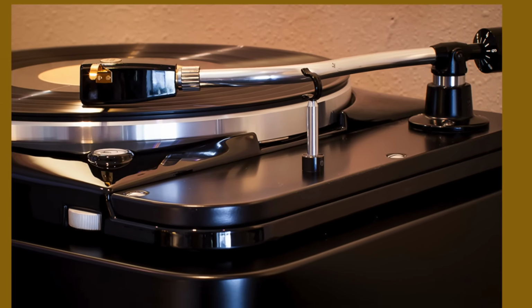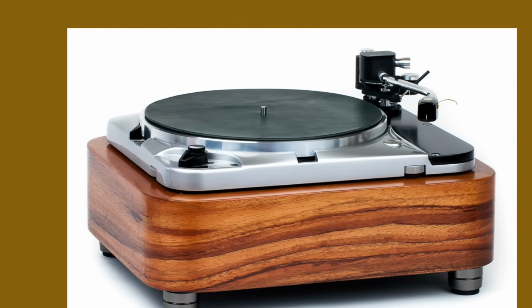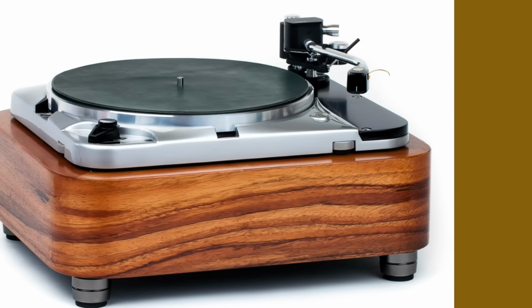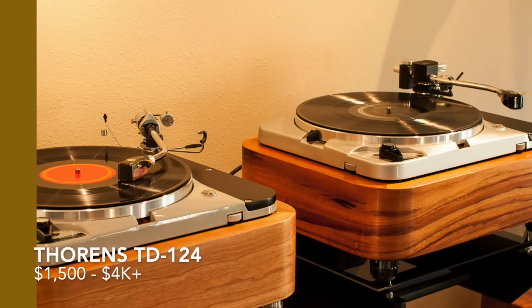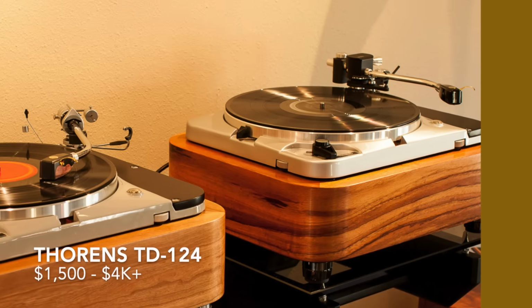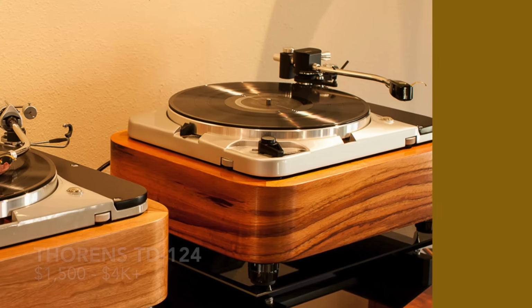The TD124 was a favorite in broadcast studios and among serious audiophiles who would pair it with the best tone arms and cartridges of the day. The sound is celebrated for its wonderful musicality and presence. Even today, over 50 years after its introduction, the TD124 remains a benchmark for high-end analog playback with a dedicated global following.